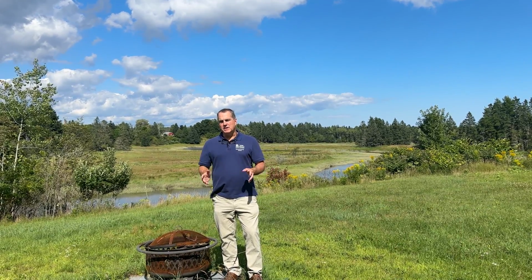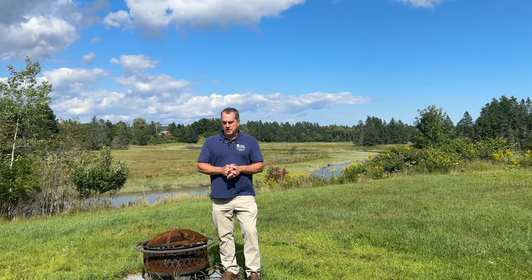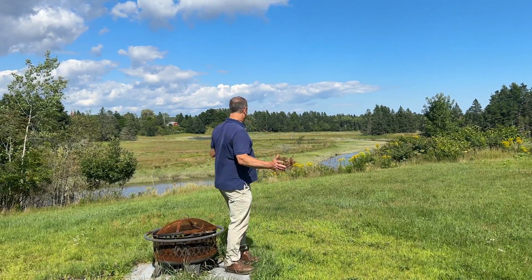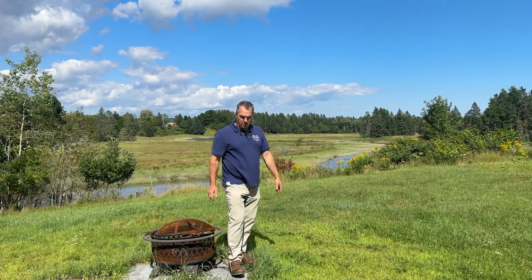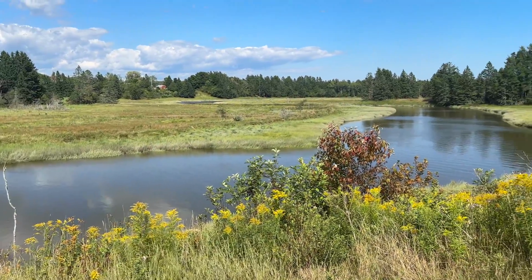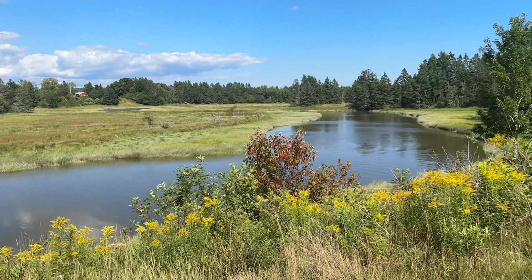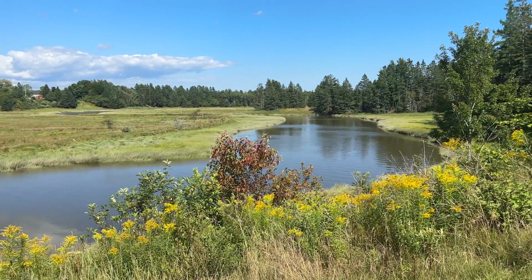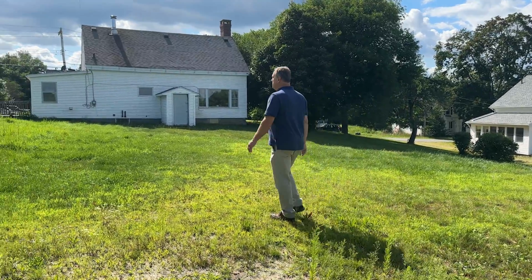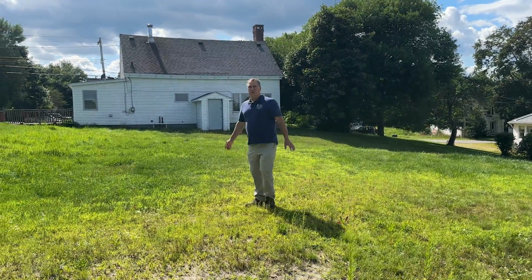We're on about 8/10 of an acre here in Harrington at Mill Street, and this is the backyard. It's a beautiful lawn, and it goes all the way over to the bank of the Mill River. And this property does have approximately 250 feet on the Mill River. And as we pan around this way, you can kind of get an idea where the house is, probably 150 feet off the river, I'm guessing, somewhere around there. This is an 1800s Cape-style home.